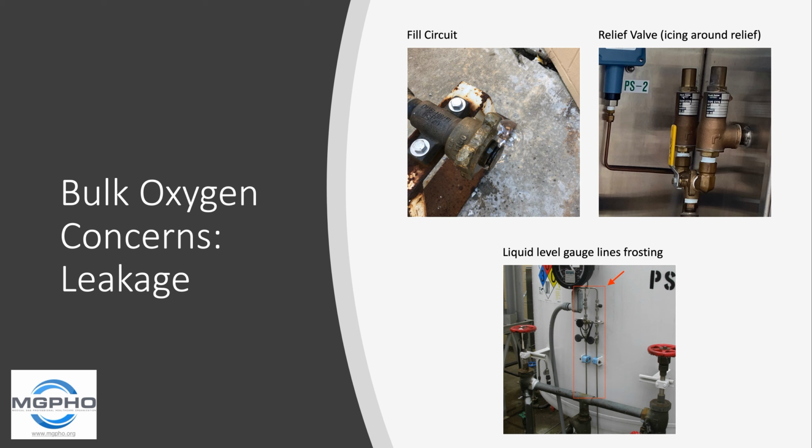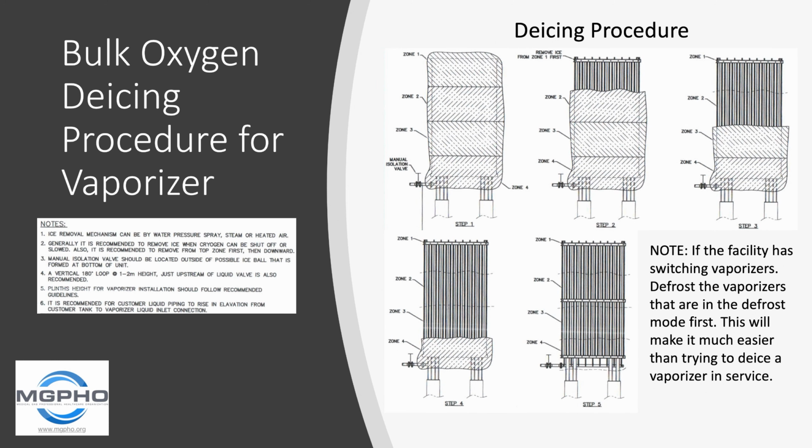So we've gotten some questions about what the de-icing procedure looks like for a bulk oxygen system. This is giving you a step-by-step kind of pictorial view of exactly what would happen when a vaporizer gets completely iced up and then whenever it has to be de-iced.